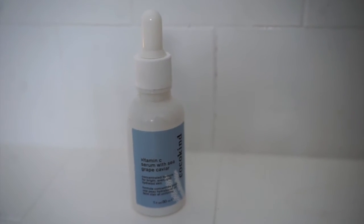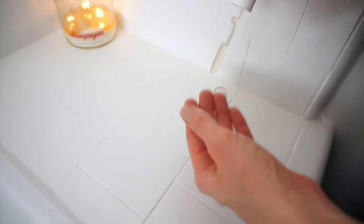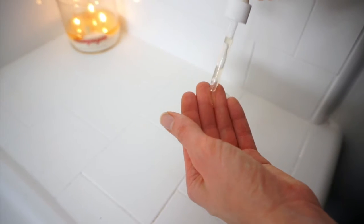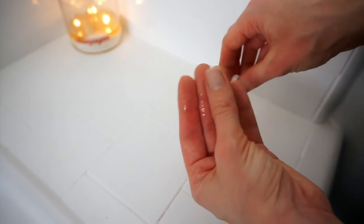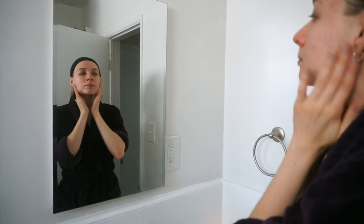It does contain some hyaluronic acid, which is very good for your skin and for hydration of it. I'll be honest, I haven't been using this consistently, so I don't know whether it's really done anything for my acne. Nothing that I've really noticed. But I am going to try and use it more consistently, and I will update you guys on that.